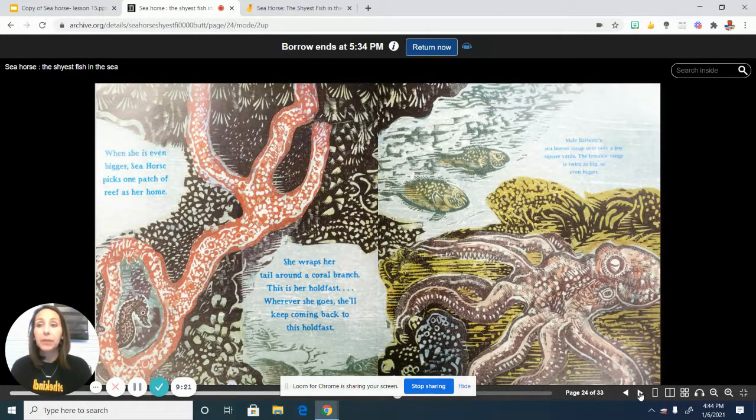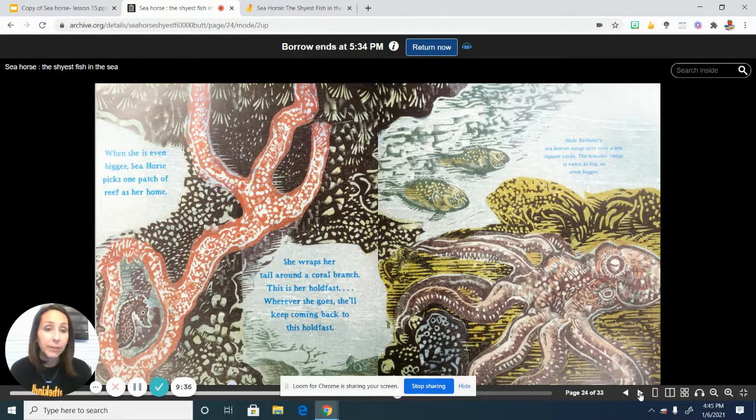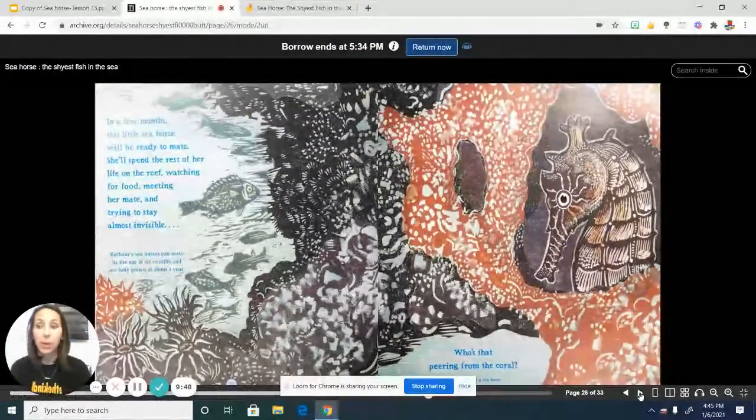When she is even bigger, Seahorse picks one patch of reef as her home. She wraps her tail around a coral branch. This is her holdfast. Wherever she goes, she'll keep coming back to this holdfast. Male Barber seahorses range over only a few square yards. The females range twice as big or even bigger. So that's how far they will leave and then come back to that one spot.